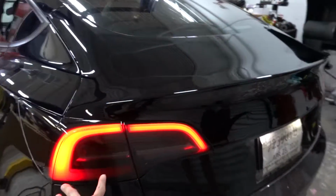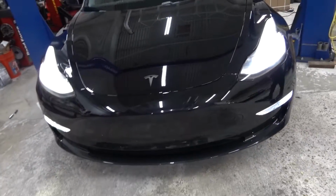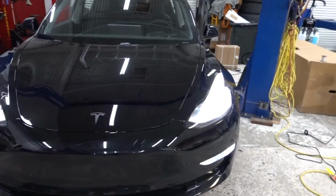It kind of has a creepy Stranger Things vibe to it. And this is what it looks like without it on. And here's what the fronts look like with the lights on. In person, it's a little milkier, a little foggier, as if there's a slight mist in front of the headlights at all times. But it's still really bright, regardless.